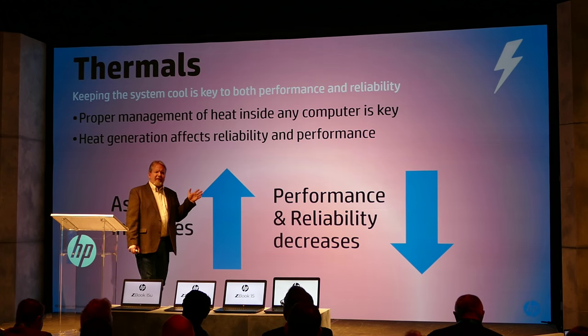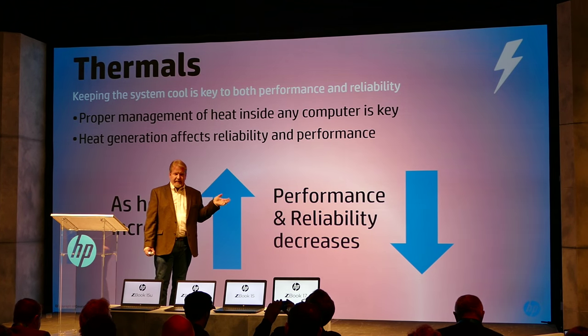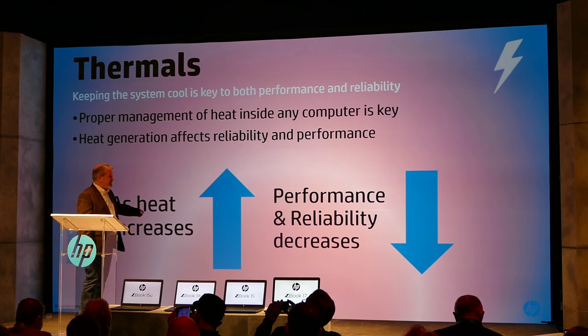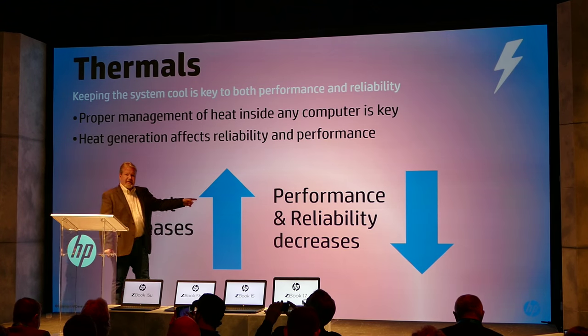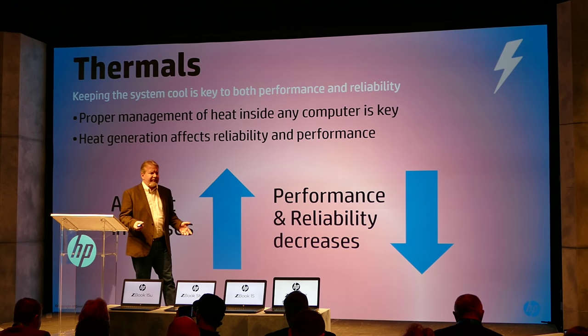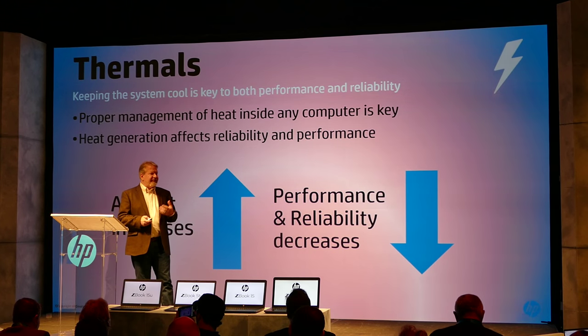This is something we talked about a little bit earlier as well, and this is a really important thing when you're in R&D. You've got to be thinking about this all the time. And that's that as heat increases, your performance and reliability goes down. Now why is that? Well, there's a scientist, his name was Arrhenius. Some of you may have heard of him. And he studied this, right?